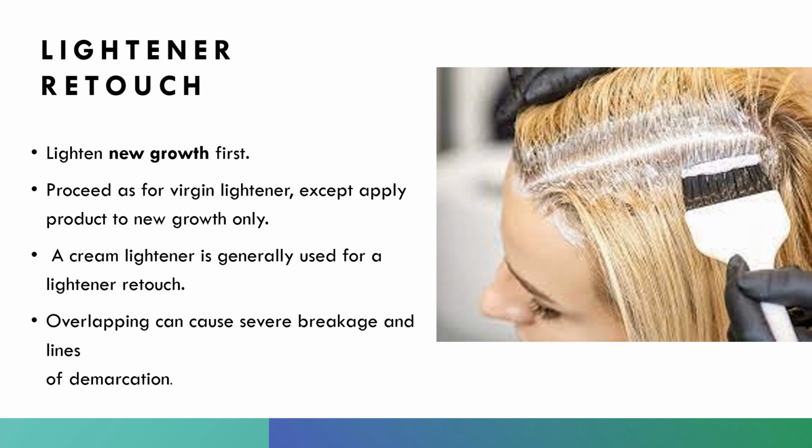Cream lightener is gently used on the scalp for retouches. Overlapping may cause severe breakage and lines of demarcation. Overlapping will cause lines of demarcation or severe breakage. So you want to be careful not to overlap, to use 1/8 of an inch partings, and not be sloppy. You have to be neat and precise. It will be a very great retouch.